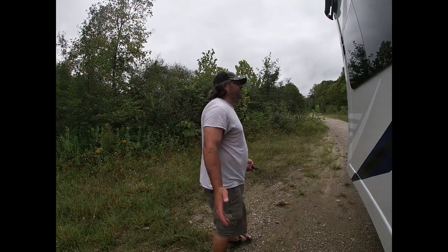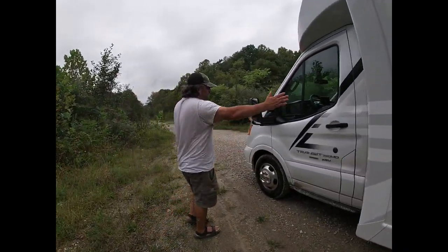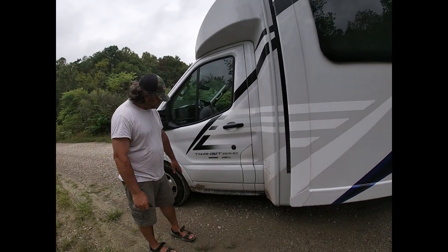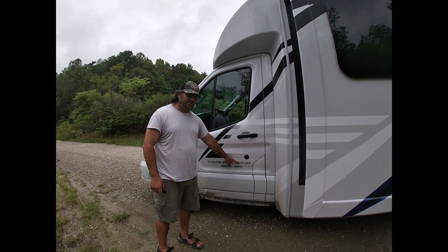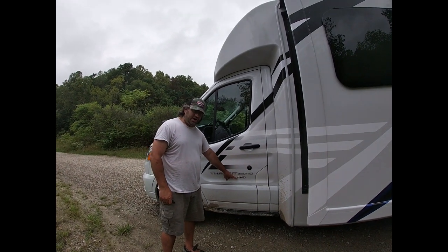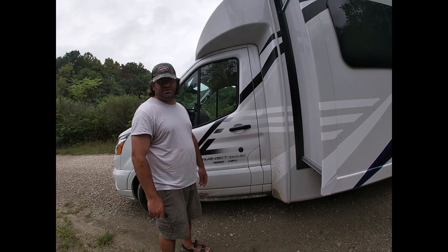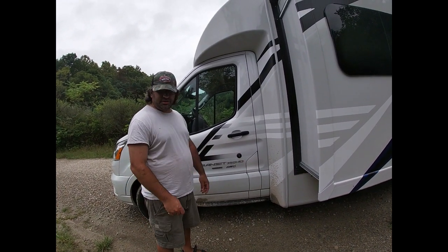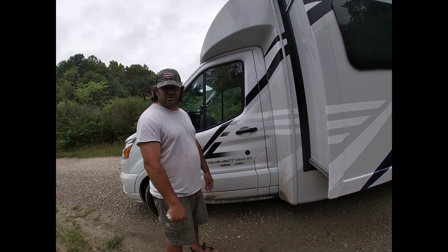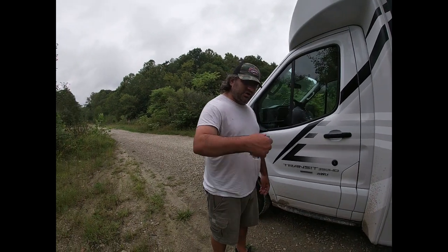And then if we move to the front of the vehicle, again, the driver's compartment tells us we're driving a Transit 350 HD all-wheel drive with an awesome Ford EcoBoost twin turbo V6. So I think maybe we'll get in and show you guys the driver's and passenger's compartments and see what those look like. So let's go into the camper.